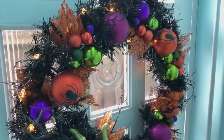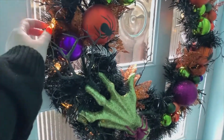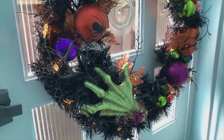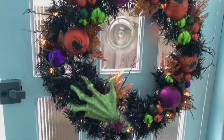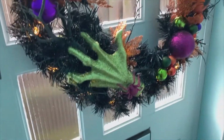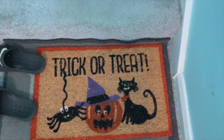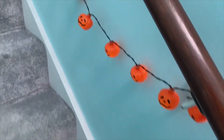So this is the wreath from Costco, which is really cool. And then I've actually just stuck lights in it to give it more of an authentic look. And then if you open the door, we have a cat that thinks he's part of the Halloween. So here's the trick or treat mat. And then as we go up the stairs, we've got pumpkins going along the banister.